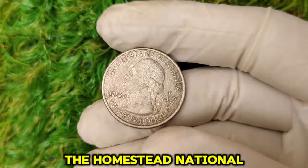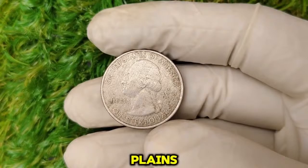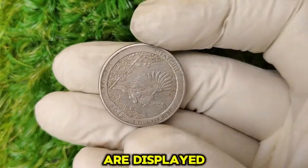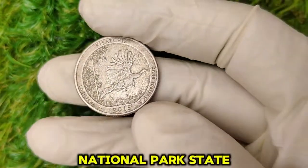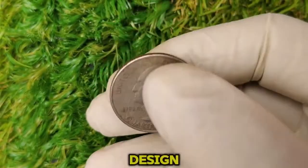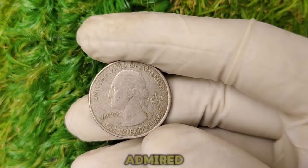The Homestead National Monument coin depicts a farmer's plow with a backdrop of rolling Nebraska plains. Above the plow, the words Homestead and Nebraska are displayed, with the famous National Park's date of establishment, 1938. The overall design was chosen through a competitive process, and it's truly one to be admired.